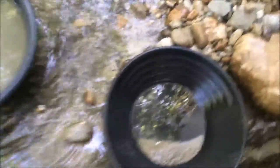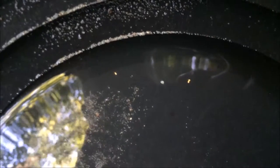So, first two pans didn't produce much. I did get a little spike, but that one's not bad. Focus. Another one there. Why won't you focus, you bugger? Yeah, they're not bad. So I'll take whatever I can from there.